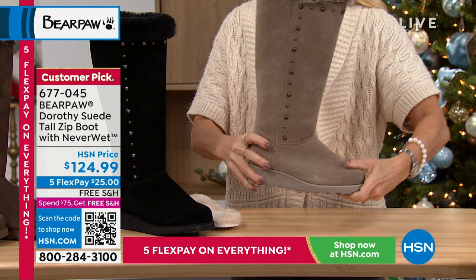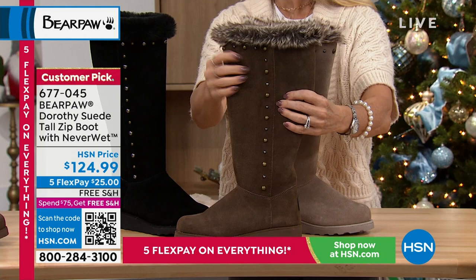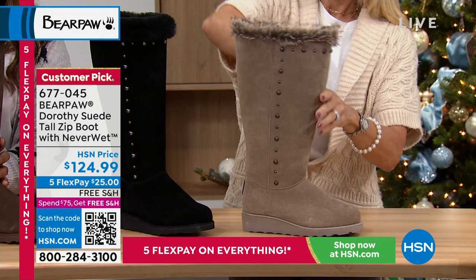And let's go over the colors for Miss Dorothy. She is available in brown, hickory, and then we have her stone. I don't even see a hickory. No, we don't have hickory. The hickory's gone, sold out. So black, brown, and stone are the choices. You have the stone in front of you, and I have the brown in front of me.